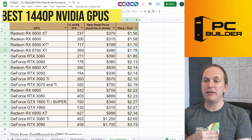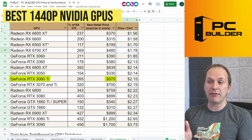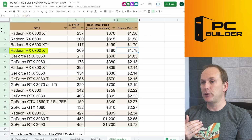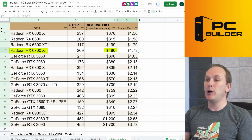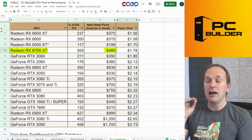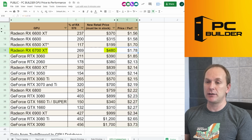At 1440p for NVIDIA, you're looking at the 3060 Ti, $570. A little tough on the price to performance. I would expect to see this card fall. But the 6700 XT right now, $480, got some massive price reductions. Actually, today as I'm filming, I was about to really crush this thing, but it came through with huge price reductions. Now selling for its MSRP of $480. At that price, really great price to performance.